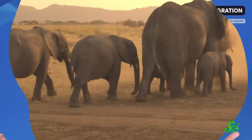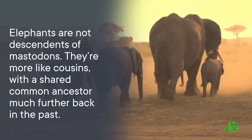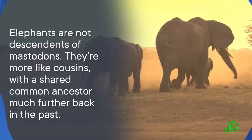He never went that far north as an adolescent, even as he started exploring further from home, which suggests to the researchers that teenage males probably stayed away from adult mating grounds in order to stay out of trouble. And these migration patterns are actually pretty similar to modern-day elephants. Elephants are not descendants of mastodons. They're more like cousins with a shared common ancestor much further back in the past. So the fact that mastodons and elephants display similar migration and mating behaviors suggests that these behaviors evolved in that common ancestor before the lines split off.